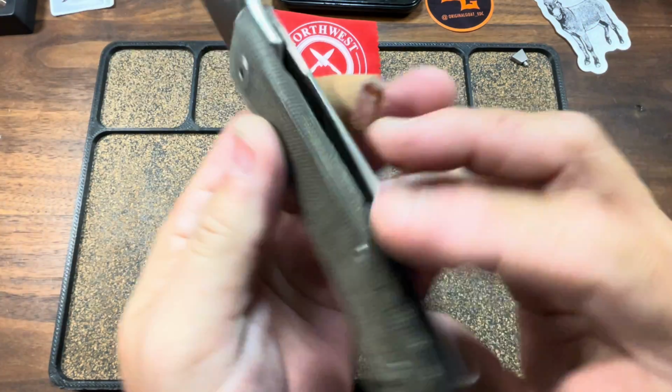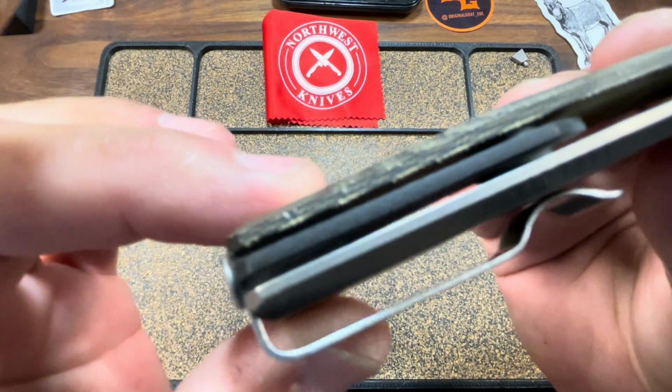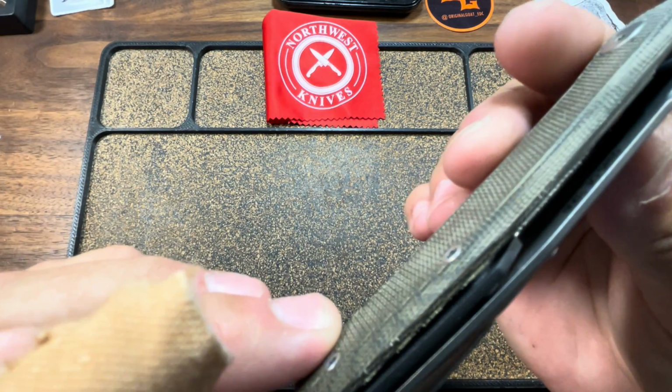And yeah, don't know if I touched on this as well. We've got a floating carbon fiber backspacer. That's such a nice touch.